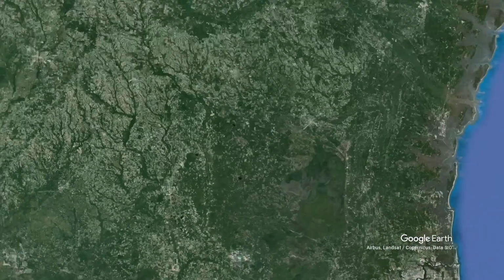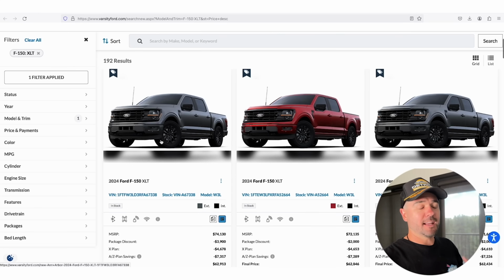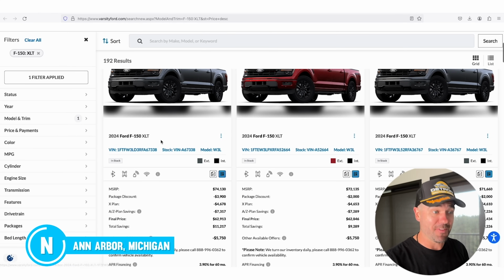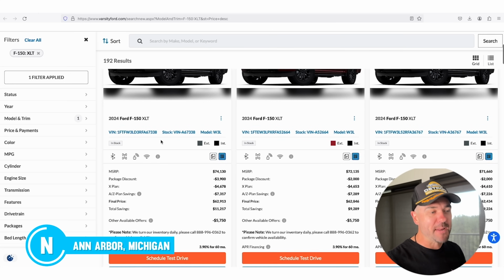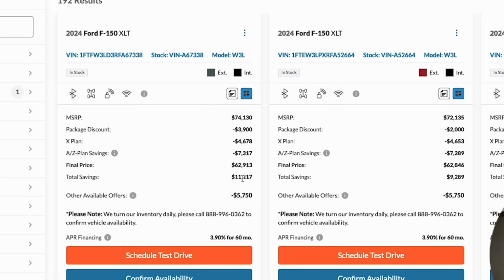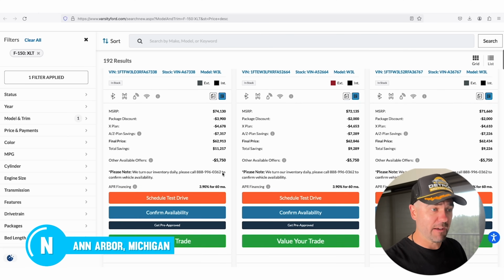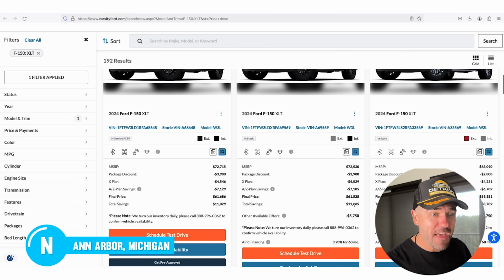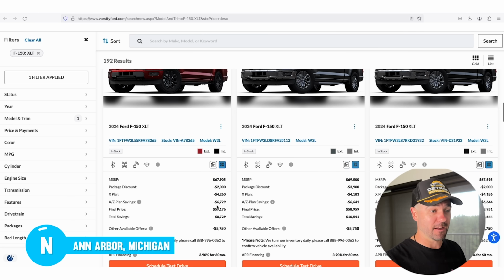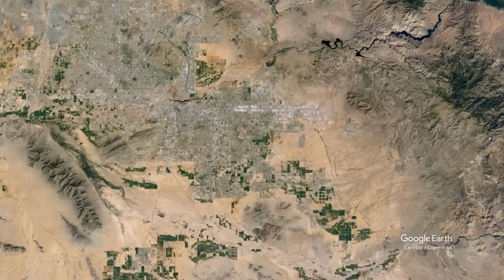Now let's head to Ann Arbor, Michigan, home of, well, close to the big 3, and Varsity Ford. And again, we're looking at make, model, and trim, but mainly we're looking for the biggest discount that you can get on that trim. And right here, this one's barely beating Tampa with a $5,750 discount. Wait, no, total savings $11,217. Holy mackerel. Okay, yeah, 11,000, 11,000, 8,000. Okay, definitely Ann Arbor is in the lead for how much you can get off. 8,000, 10,000, 8,600.